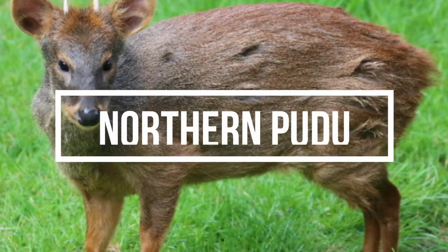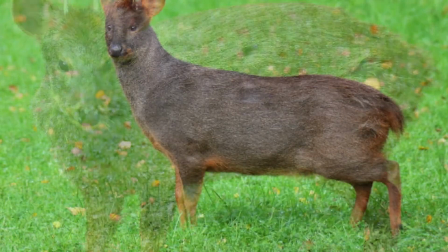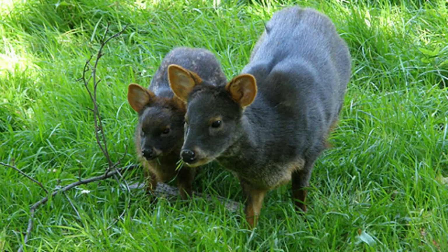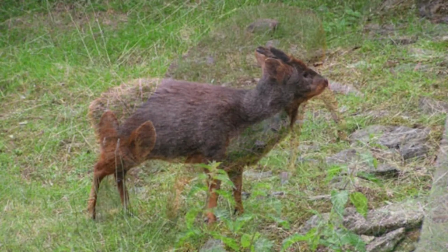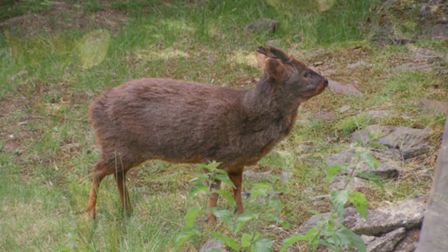The northern Pudu is the smallest type of deer across the world. It has a small rounded body, short spike-like antlers, and thin, delicate legs. The wild mammal weighs from 26 to 30 pounds when mature. The males are usually bigger than the females. Additionally, the deer comes with a dense and thick dark brown colored coat. This acts as a perfect defense against harsh elements in the habitats they reside.